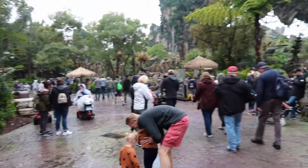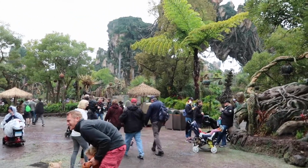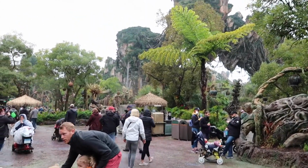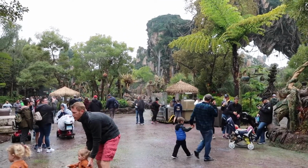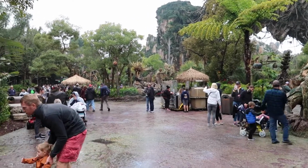And as expected, Pandora is one of the more crowded areas. It has 2 of the bigger rides here, the more popular rides it seems like. They also have Satu'li Canteen and gift shops and everything like that. So Pandora has a lot to offer, which is why it gets so crowded so early.